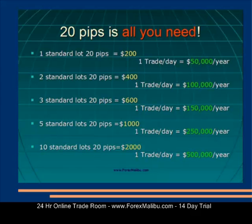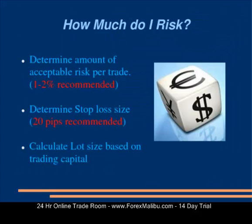All right, so how much do I risk? How do you know how much to risk? Okay, first you have to determine what's acceptable for you. We already saw that initial chart on what 2% drawdown can cause, what 10%. I say between 2 to 4%. I mean, really 1 to 2% for newbie traders. When you get good and consistent and are making money and are profitable, then you can think about 2 to 4%. But 1 to 2% is where you should really stay.